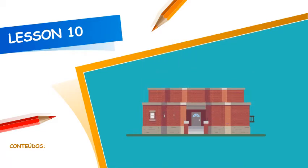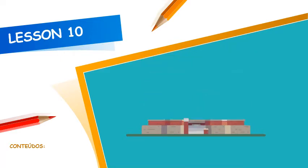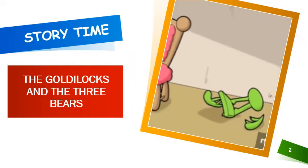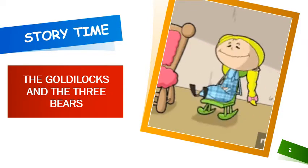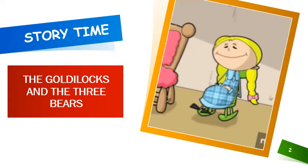Let's start our lesson 10, Pre-Kids 2. Today we are going to study about home, parts of the house. Our story time today is Goldilocks and the Three Bears. Mas hoje não vai ser a teacher que vai contar. Vocês vão ver o vídeo e preste atenção aos lugares por onde a Goldilocks vai passar, ok?